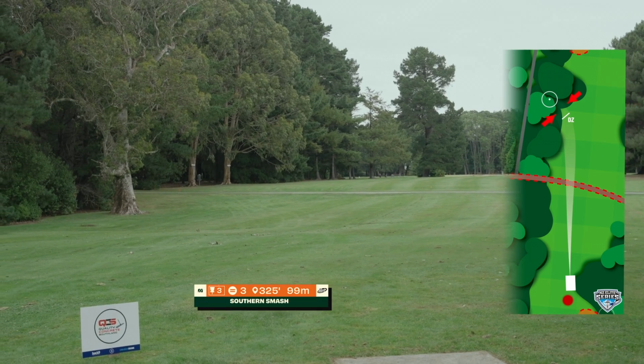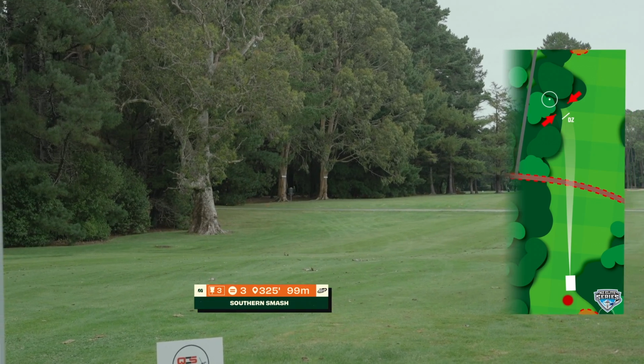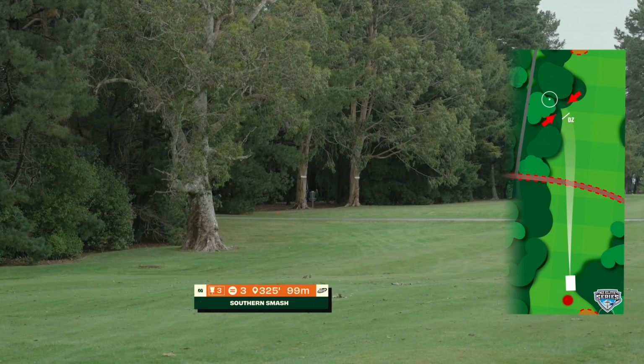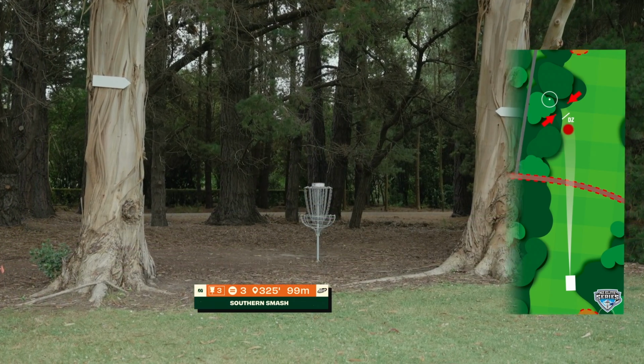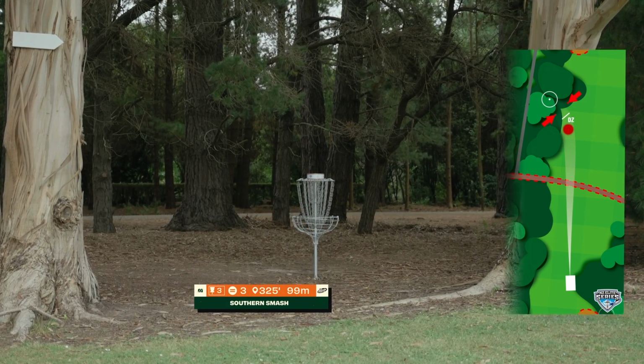This one, as you can see, the main technicality of this hole is we have the double mandos right by the basket. So it forces you to make a decision. You either run that mando, try to park the hole, or you lay up to maybe 8 or 9 meters and just take your chance at a putt.